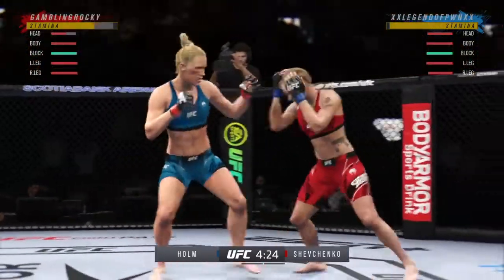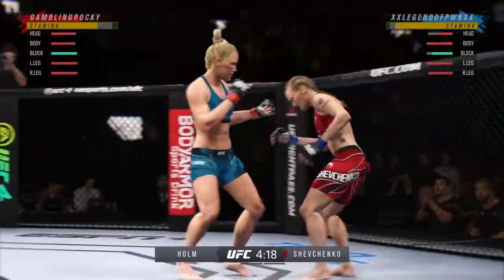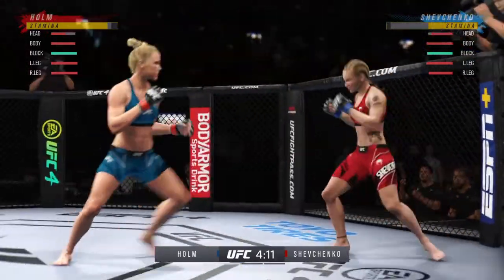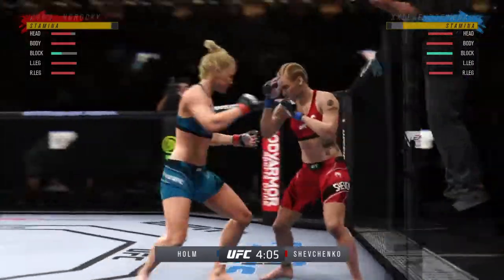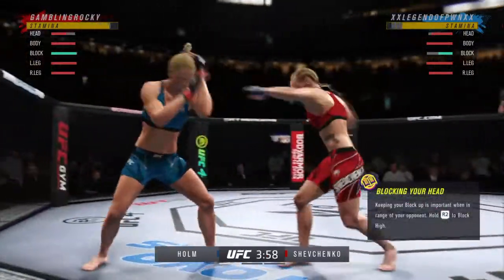Both have the mentality that they just want to put damage on their opponents and they don't want to do it on the mat. Nice leg kick land. Rock him, shock him out of the chute here. Holm gets touched by that kick there. She missed with that jab.